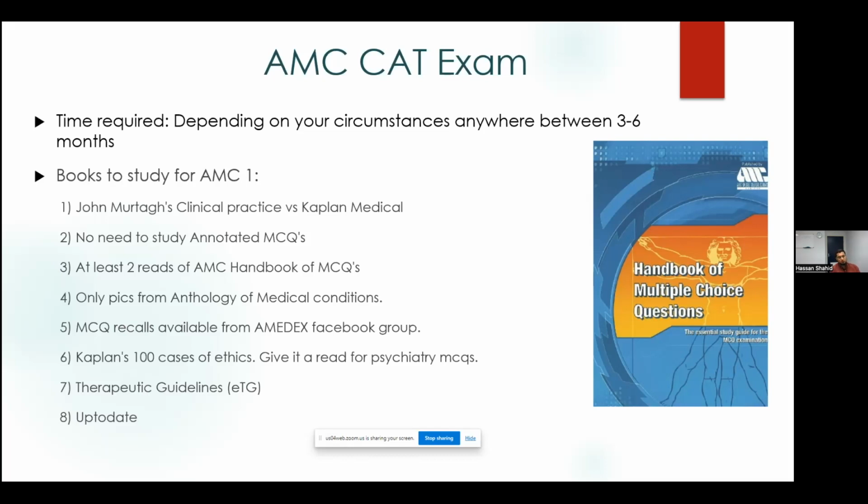And that's where it gets tricky. No matter if you read the handbook of multiple choice questions, you read John Murtagh page to page, or you read Kaplan Medical cover to cover, at the end of the day, you might still not be able to find an answer to that question. Then you have to Google, and you have to use UpToDate or other websites to find out what's the most recent guideline.